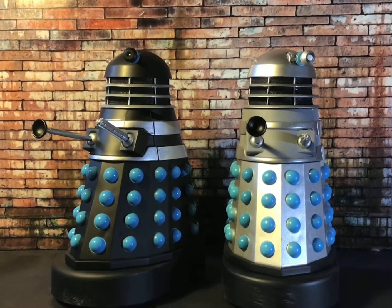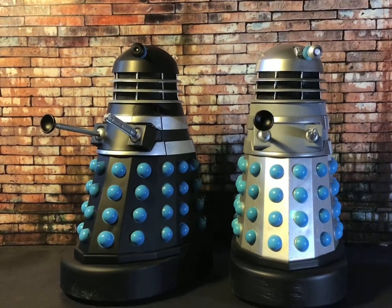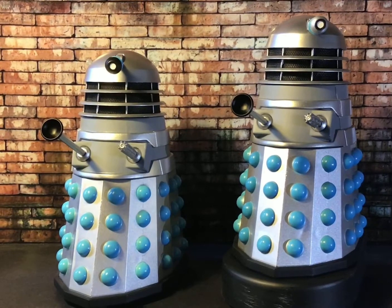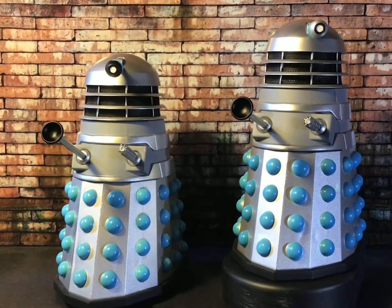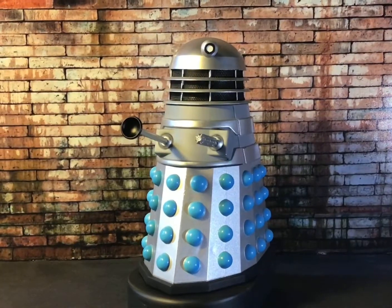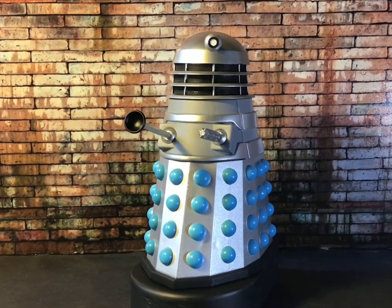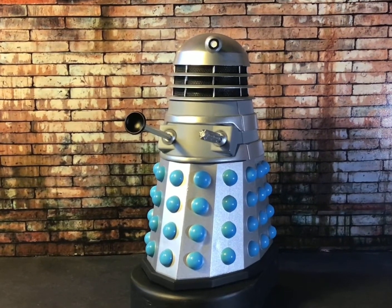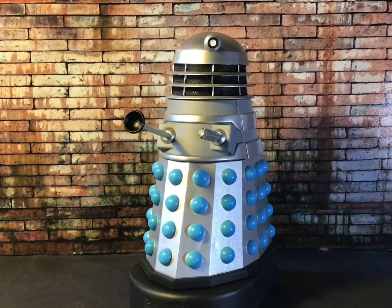Taking a look at these two figures out of the box, they are just blimmin' wonderful, but we'll take a look at the drone first. Now, as I feel like it's fairly obvious, this guy is essentially just a slightly modified Dead Planet Dalek, with the only real difference being that massive fender on the bottom. But I will say that doesn't take away from this figure being absolutely lovely at all. There's also a few subtle differences to help it stand out too.